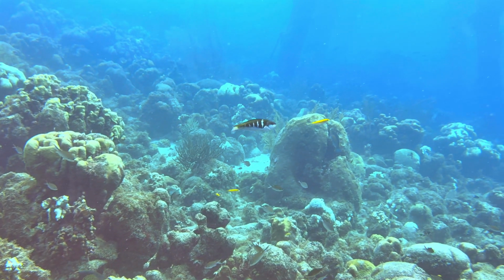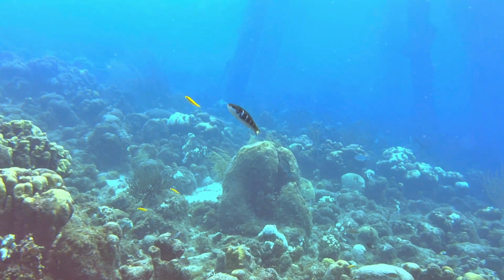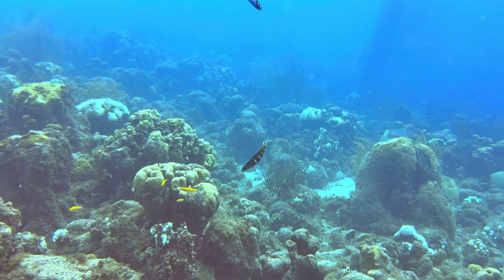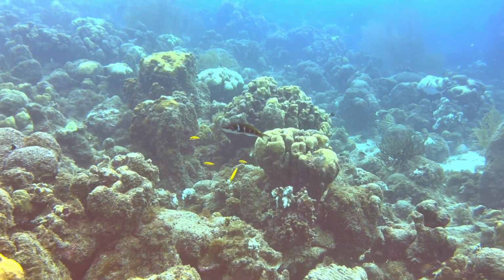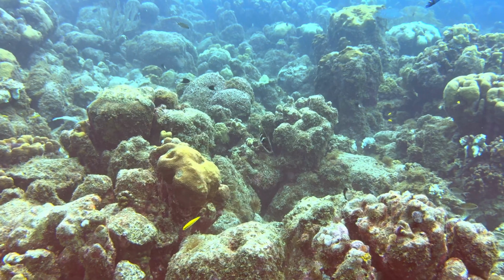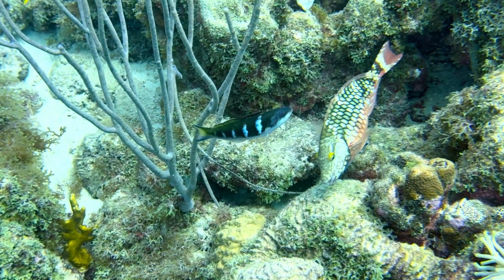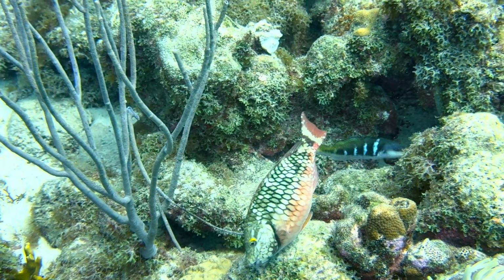Leslie called me over to see this very active, intermediate phase bluehead wrasse. It chased a smaller initial phase bluehead wrasse for a while, but then it got bored or tired. Luckily, I didn't, and kept filming. Then it came across a small sharp-nosed puffer that looked like lunch.